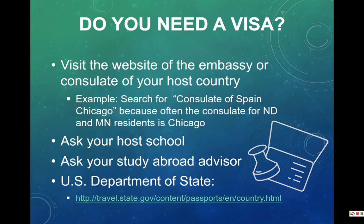To find out information on if you need a visa, there are a couple of different sources of information. The prime, key, most important place is to look at the website of the embassy or consulate for your host country. An embassy is the location that the country you're going to has set up in the US as their prime diplomatic headquarters. Most of the embassies are located in Washington, D.C. There are also consulates, which are smaller regional offices.